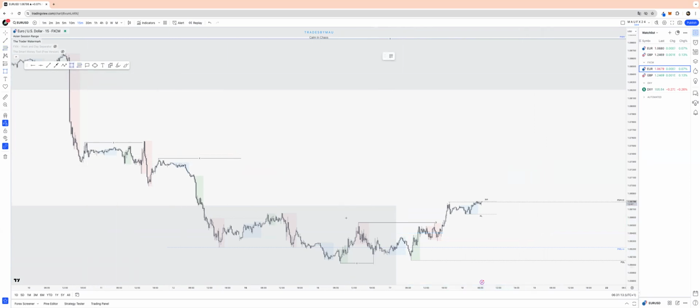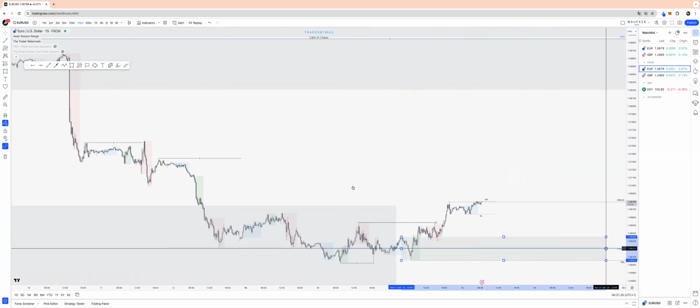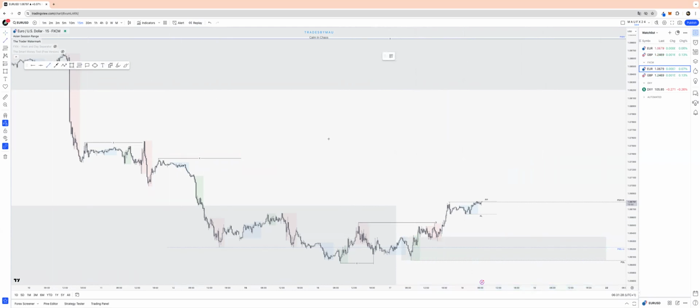Don't need to mark that out. Then we have a nice liquidity grab there. This was the bullish break, then the bearish break, then the bullish break. That is our demand zone we're looking at. And of course, we've got some liquidity there, but we've got a nice pool of liquidity here.